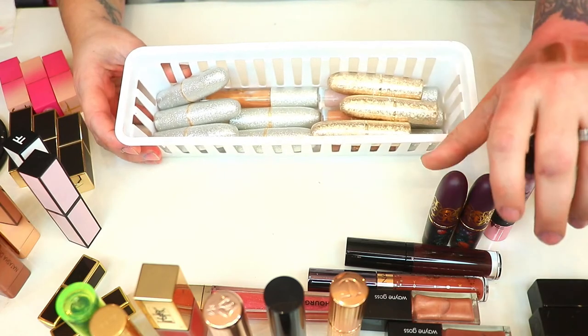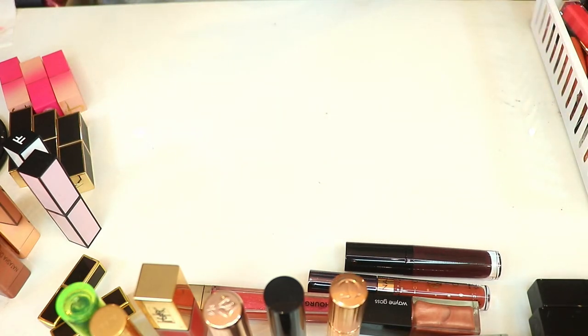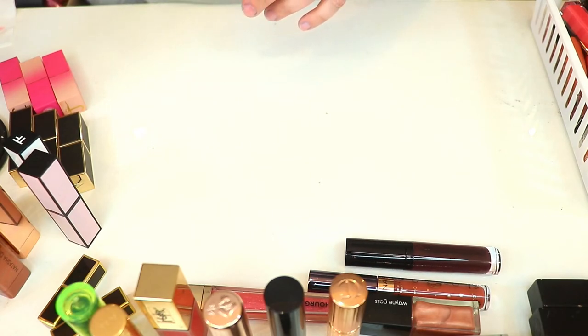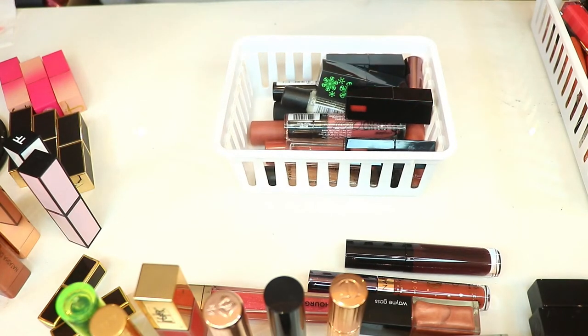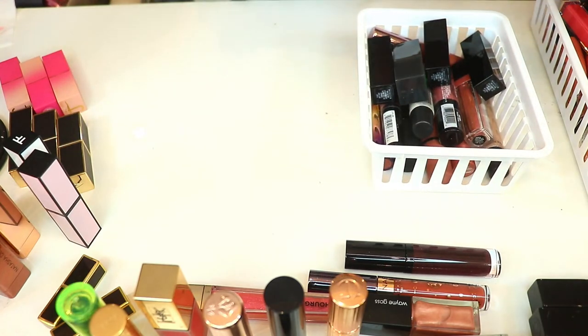All right, so this is everything from MAC that I'm going to keep. Good job, Brittany. I'm proud of you. And then I think we've got two more baskets to go. One, two, and I think this is it, unless I find something else.